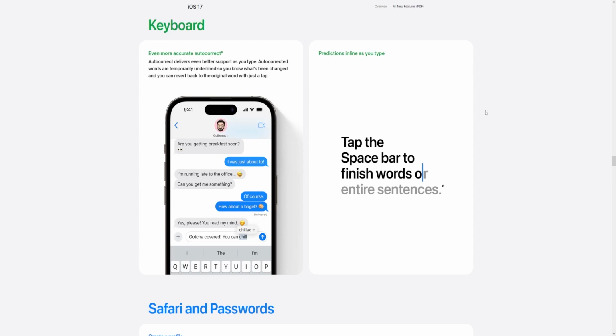The keyboard, in my opinion, is still missing a lot of key features that Gboard on Android has. And there are third-party keyboards on iPhone. Gboard is actually available on iPhone, but it hasn't been updated. Google has actually stopped updating Gboard on iPhone for a couple of years now. So you've pretty much been stuck with using the default iPhone keyboard for a while. And then there's also SwiftKey from Microsoft, but same thing as Gboard, it also hasn't been updated in a while.